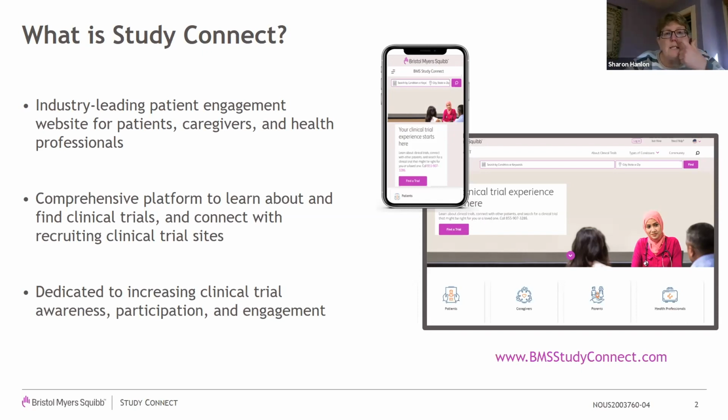We've had a few enhancements along the way. In 2015, we did a major enhancement where we expanded some of our digital capabilities. We also upgraded our platform, as well as expanding Study Connect's reach beyond the US to countries such as Canada, Germany, Austria, and Switzerland.